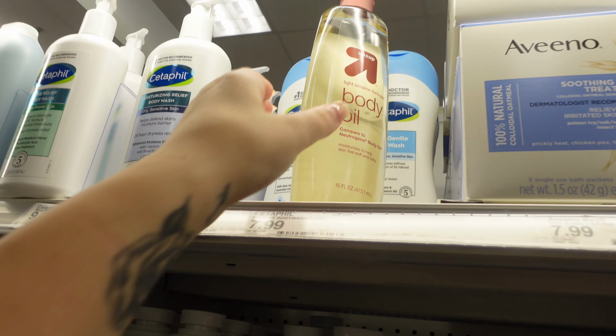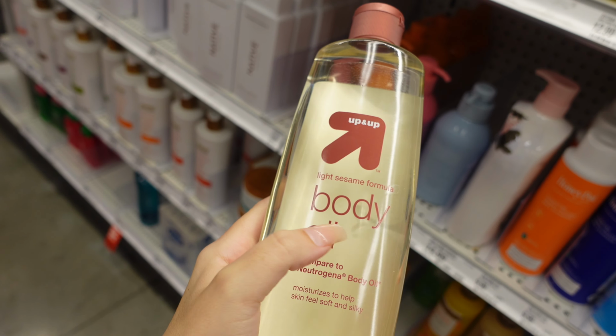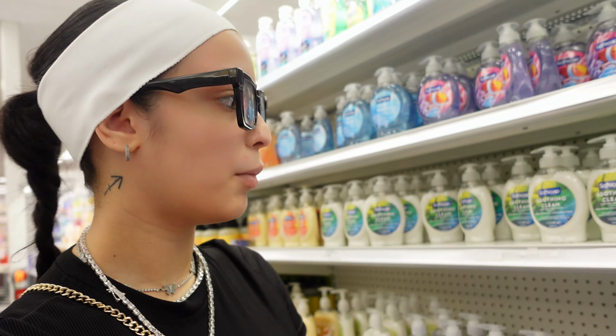Now for the body oil, they have this random one here, but I'm pretty sure this isn't the spot you're supposed to go in. But this is what I wanna find. I wonder why it's in here. So let's go see where we can find some body oil.